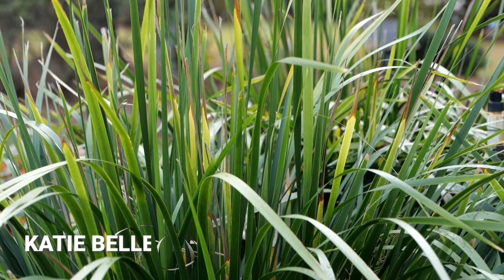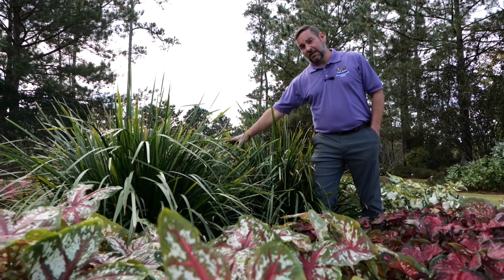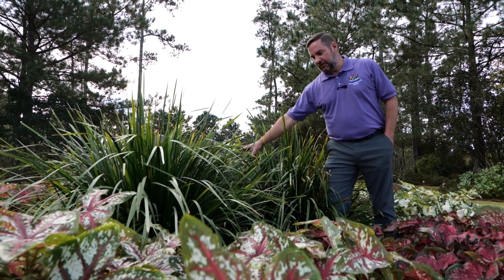In the landscape, we often think of grasses as not always being evergreen, but this particular one from Australia is. This is Lomandra grass. There are a couple of different species out there, and this particular one actually likes our wet, humid climate. You have to be careful though, because some of them don't and they won't adapt very well.